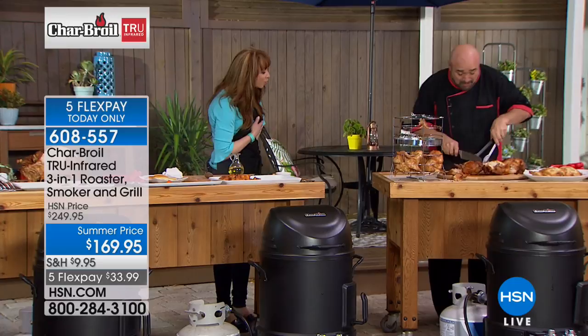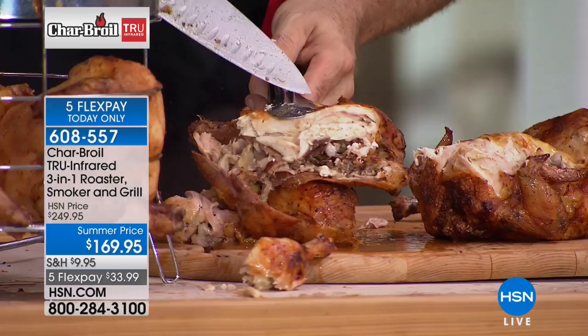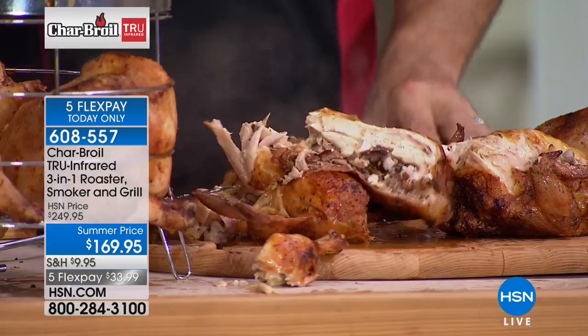Crazy. Right in half, so you can see this. Oh, man. Because that is what you get when you use the right tools. And I'm going to tell you something right now. I didn't think about it. I didn't babysit it. I didn't look at it. I didn't wonder about it. I didn't worry about it. I let the CharBroil do what barbecuing is supposed to do, man.